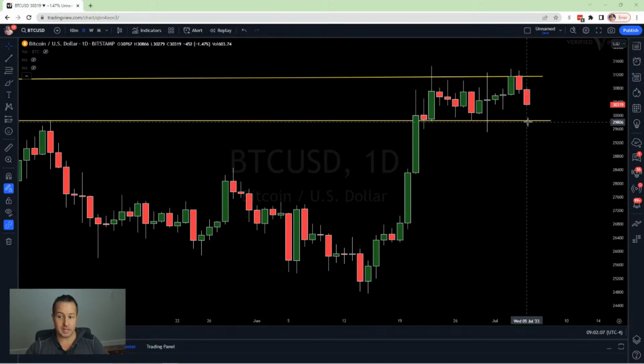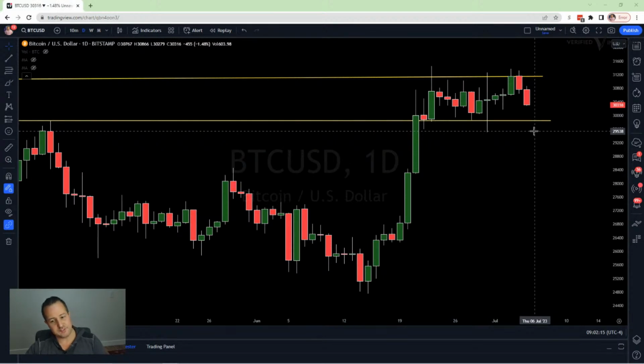Now, if we break that and we have a daily close below that, so basically this line right here, that basically creates a failed bull flag. Failed bull flags mean that you can potentially have a major move to the downside. So again, let me recap the analysis on the Bitcoin chart here.